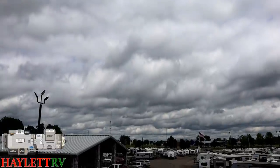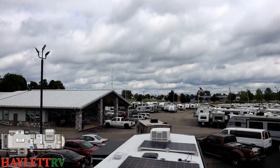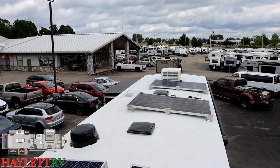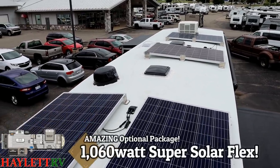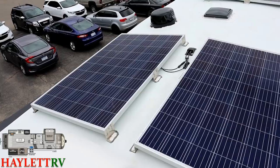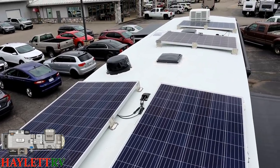And so there's the Montana Solar Flex system, which is one 265 watt panel and a bunch of widgets and whiz bangs I've talked about in previous videos. We can send you a link if you'd like. And then there is Super Solar Flex, which is four 265 watt panels and a ton of other equipment. Again, I will do a separate breakout video just on that topic.